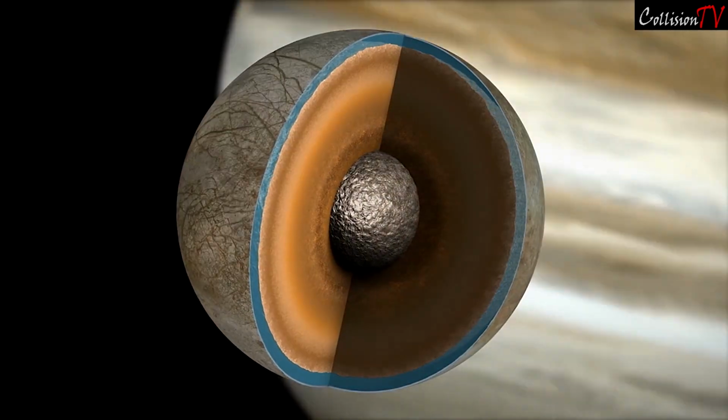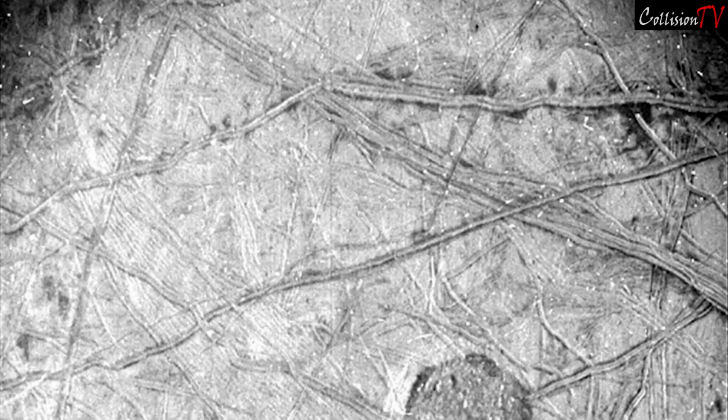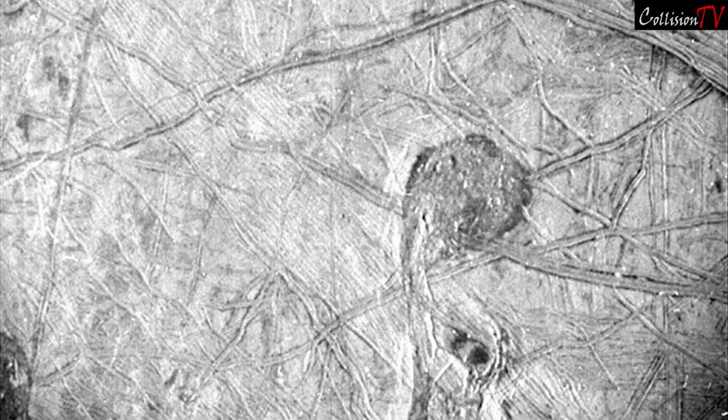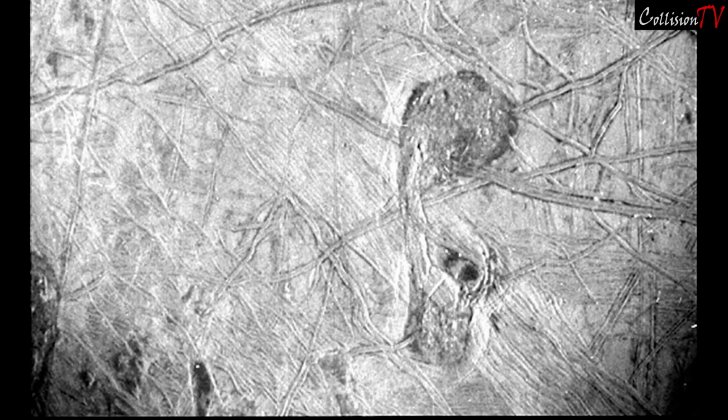Juno is a solar-powered spacecraft. It is about the size of a small car and weighs about 3,600 pounds. The spacecraft is equipped with a variety of instruments, including a visible light camera, a microwave radiometer, a magnetometer, an infrared spectrometer.